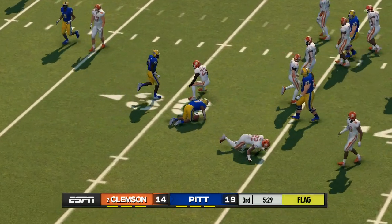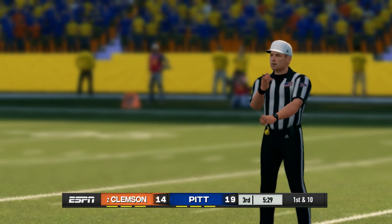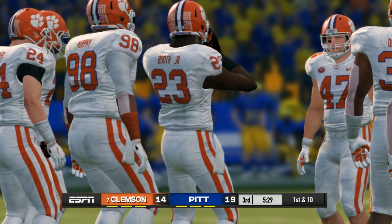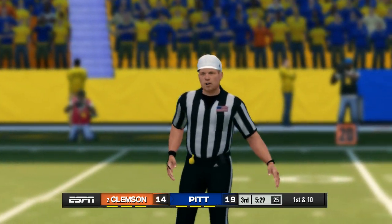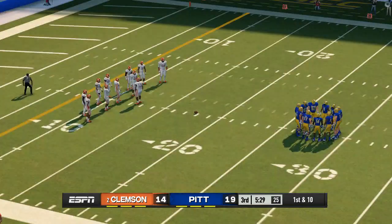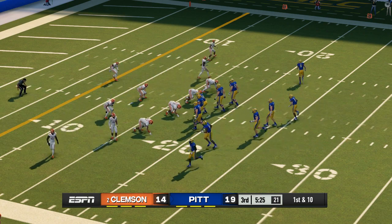Makes the catch, and he's got nowhere to go. Personal foul. Face mask. Defense. Concentration lapse right there. The coaches will be giving them an earful for it, too. From the 18-yard line, first down.